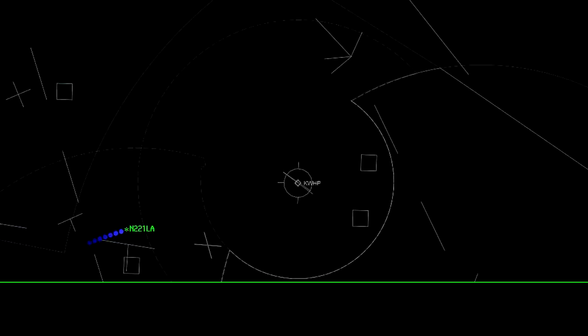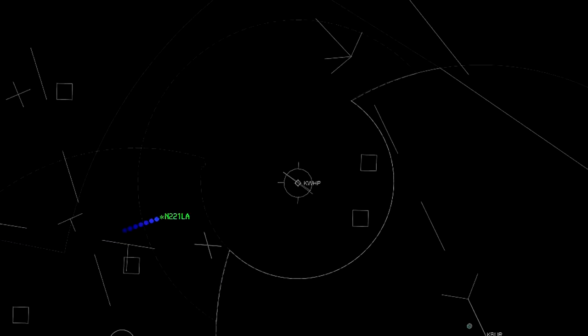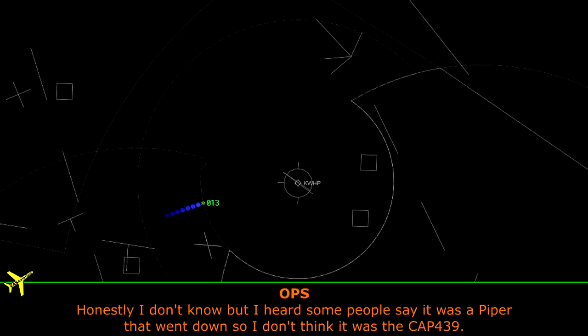Tower, this operations, we're at the scene with the ARF truck, but they're not using us with ARF. Operations, roger, was it CAP 439? I'm honestly, I don't know, but I heard some people say it was a Piper that went down, so I don't think it was the CAP 439.